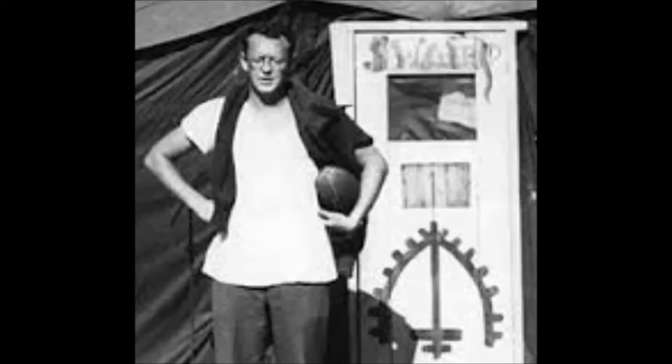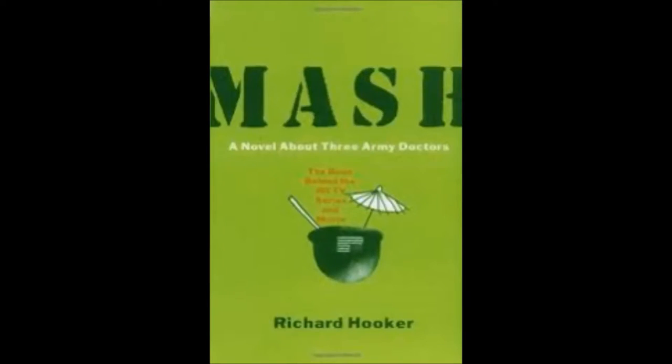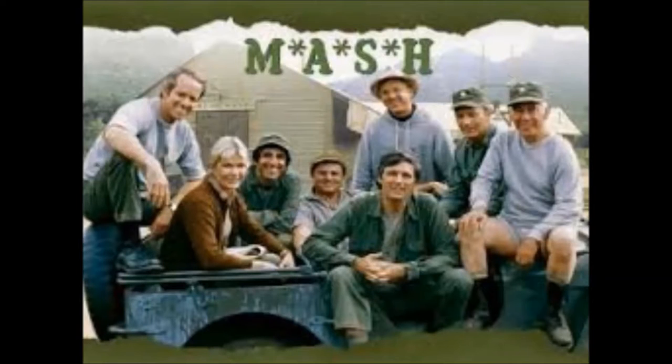Richard greatly influenced medicine because he wrote books on what he experienced during the war. In 1968, Richard wrote MASH. It was a novel about three army doctors. This was followed by several sequels. Soon, the TV show MASH came to play. He also helped write the TV show MASH.